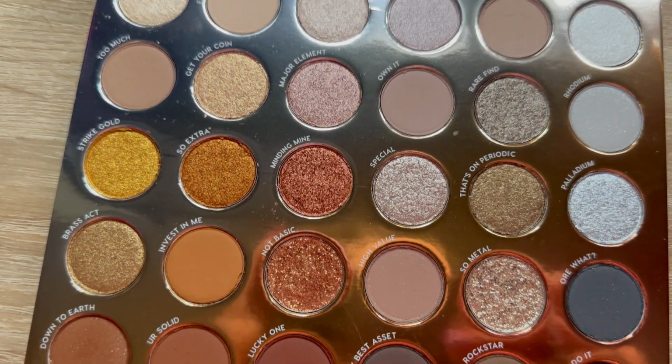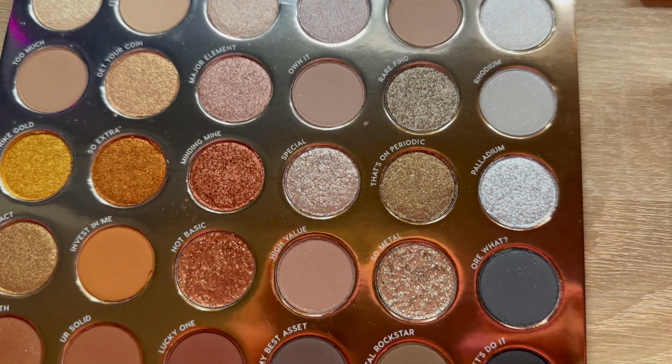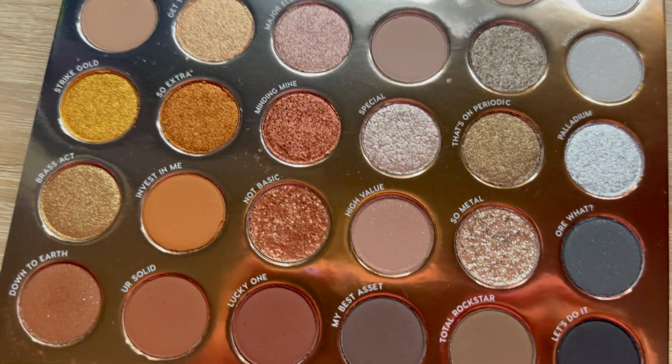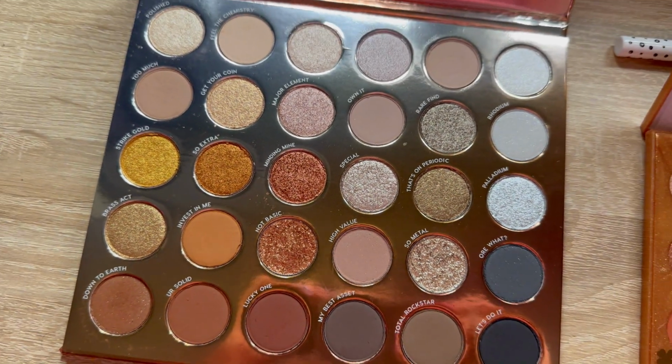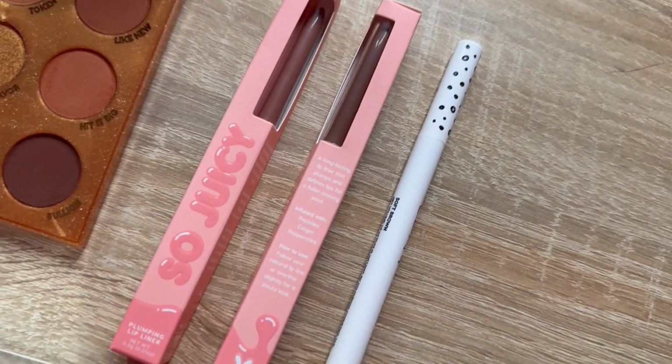Now this one, I don't know if I would take it on vacation with me because it is a little big depending on how much space you have in your suitcase, but it does really have all the beautiful beachy colors that you might need. Specifically, the shimmers look really good in this one, so I'm eager to try them. Next we have two nude little lip liners. Now these look perfect for me. I use something like this every day, so this is definitely going to be a staple.